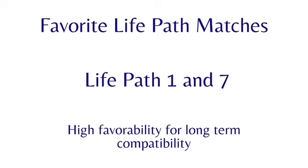But the 7 is a more passive energy and needs to be with somebody who will take the lead. And 1 is the number of the leader, right? It's all about leadership. So the 1 will take the lead and often take the initiative in this combination. And they like to do that often. And the 1 needs to be with somebody who is okay with them doing that and is okay with them being the lead in the relationship.